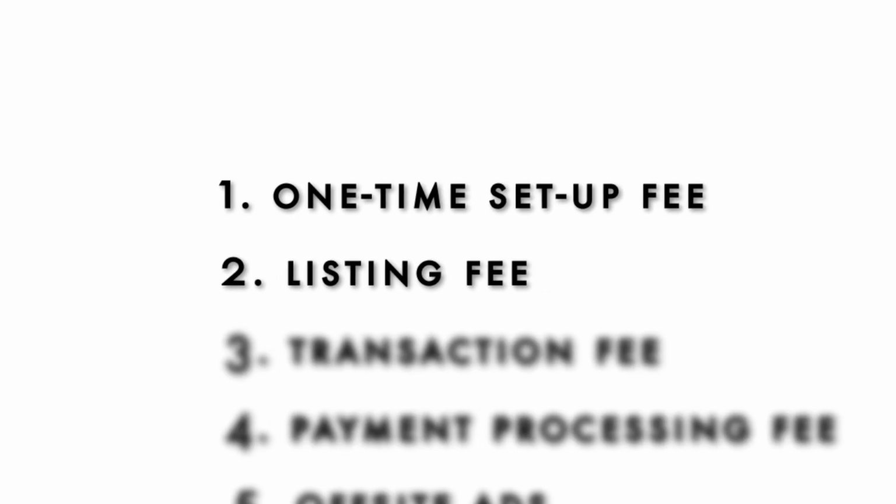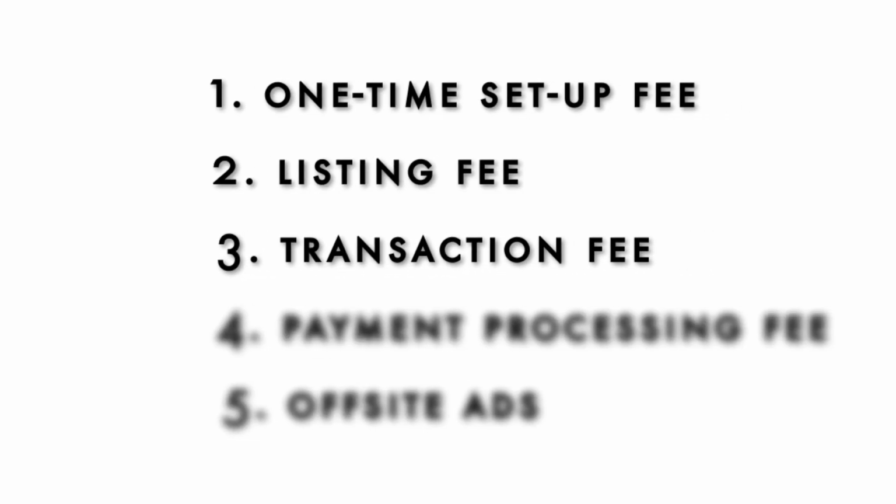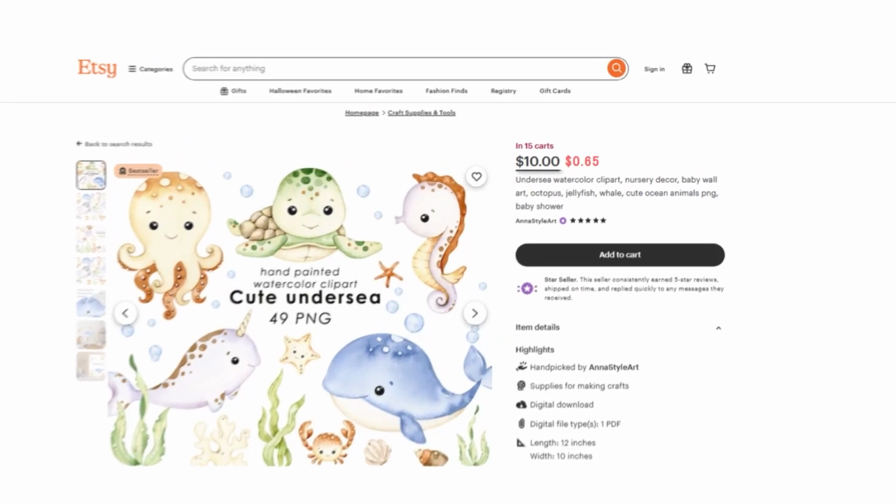Second is the listing fee. Every time you put up a new product, it will cost you 20 cents. That listing stays active for 4 months. If it sells and you relist it, or if it expires and you renew it, you'll pay another 20 cents. Third is the transaction fee. Etsy takes 6.5% of the sale price. So if you sell a $10 product, about 65 cents goes to Etsy. This is their cut for bringing you the customer.